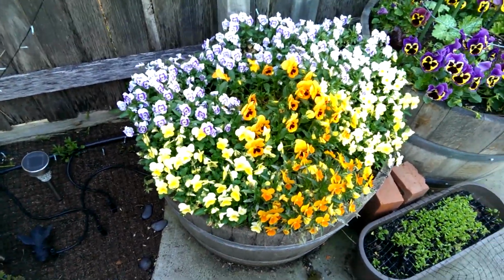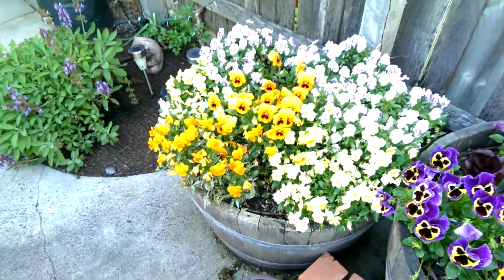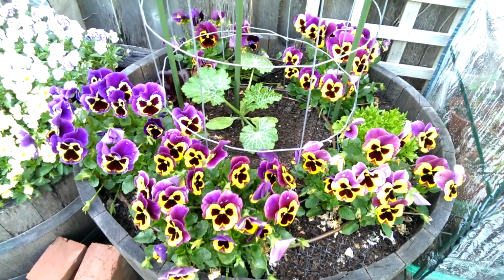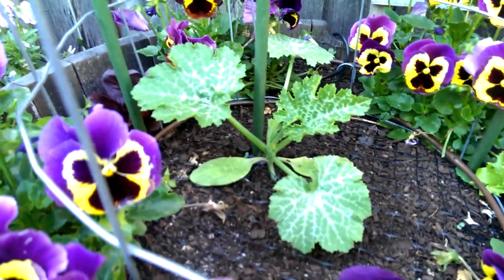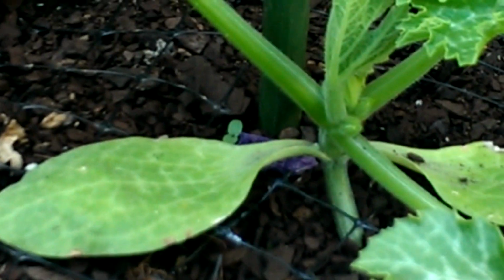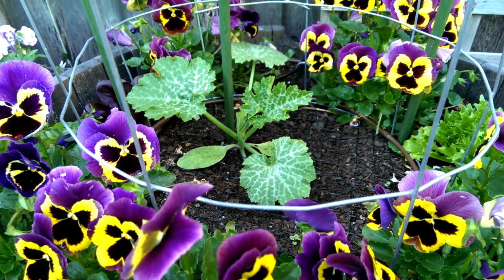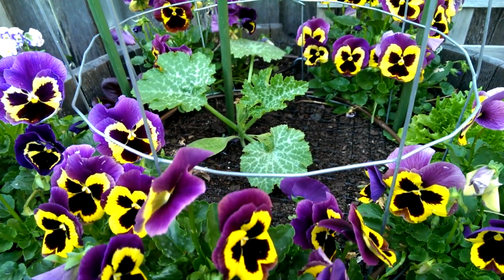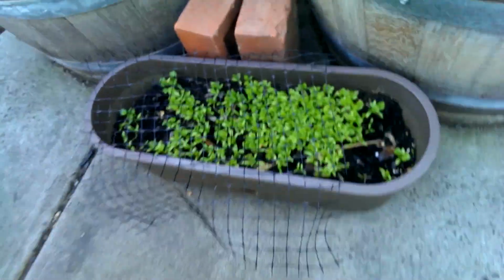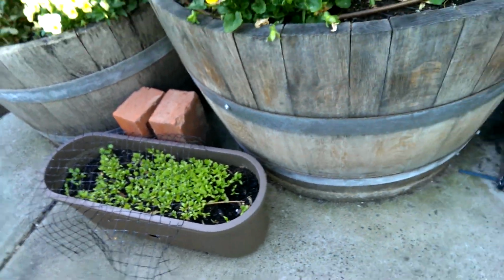The flowers are just still doing their thing, still looking nice. The cooler weather I think has probably helped them out, and they're not dying off so quickly. The zucchini, that's starting to grow. There's a couple of little flowers which I don't think you'll be able to see. Oh yeah, right down there. So looking forward to those to bud up and then open. I'm sure there'll be males, but it's the start of good things. Coriander's just doing its thing, protected from the blackbirds.